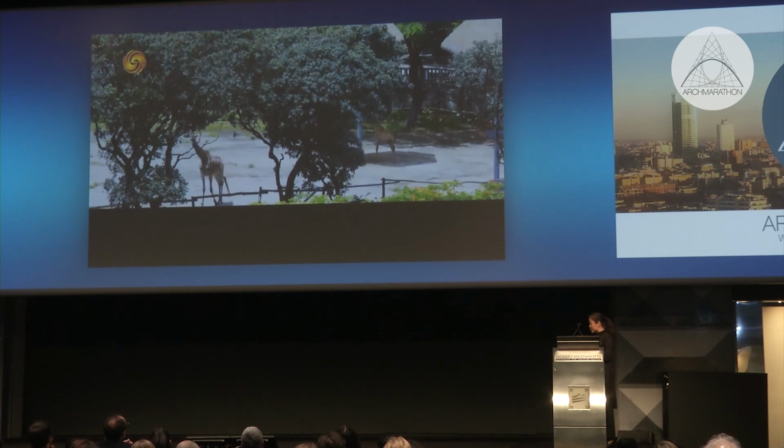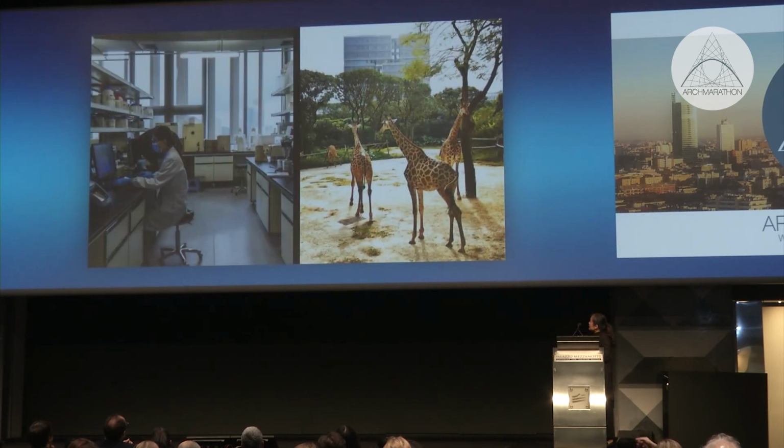So you can catch some views of the giraffe. I thought this is a really interesting pair of images here. Here's a researcher in her lab, and these are the giraffes in the zoo. They can have a rather romantic relationship looking at each other.